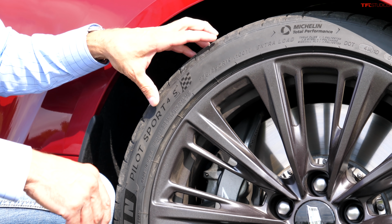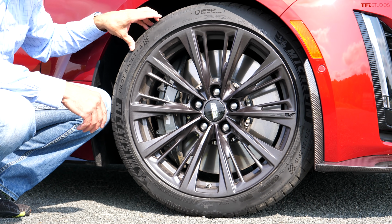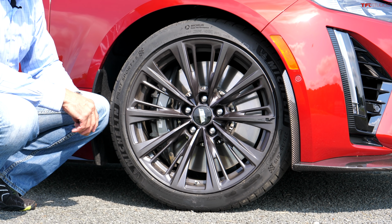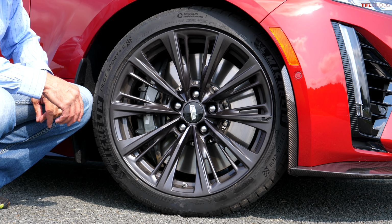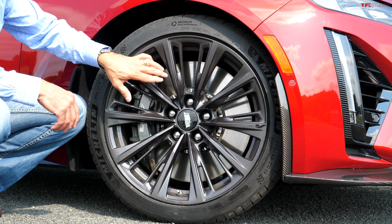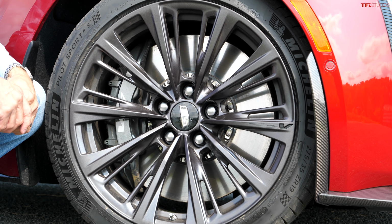It's a 275/35/19 in the front, and a 305/19 in the rear. And then the wheels are forged, and then they're mirror polished, and they've even gone and laser etched the wheels on the cars as well. So they're very lightweight, very strong.